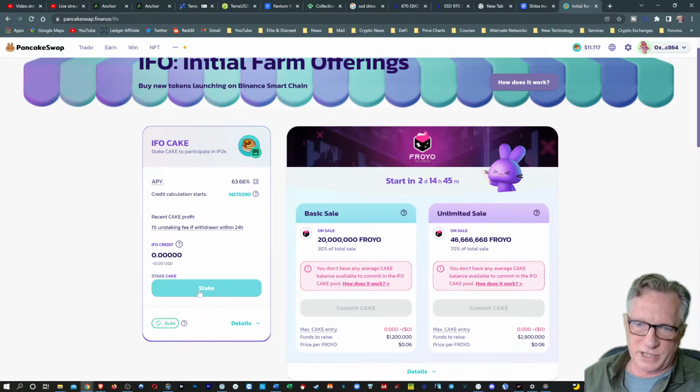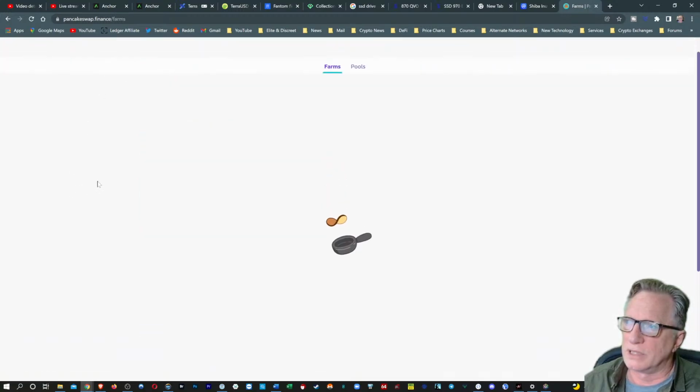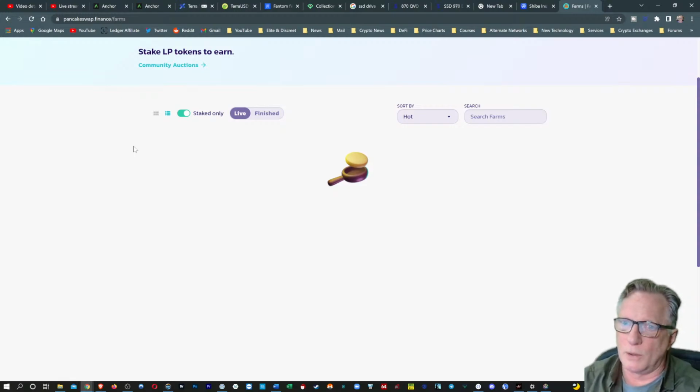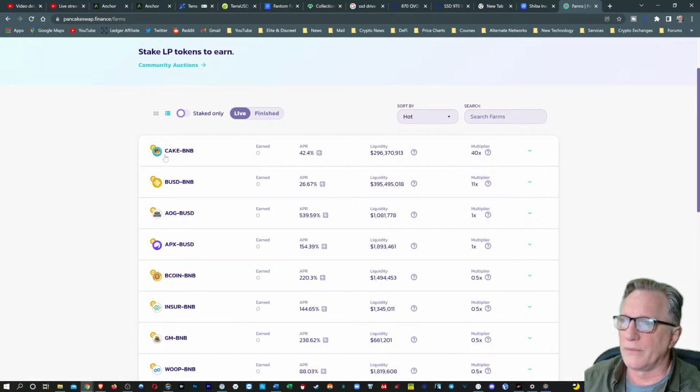But the ones that I participated in were Cake BNB, right? So over in the farms, right? The main liquidity pool token is Cake BNB. And so you set aside some of your cake or your cake liquidity pool tokens, and you're able to participate. Oh, I'm staked only. There we go. So we got Cake BNB is usually what you put aside.